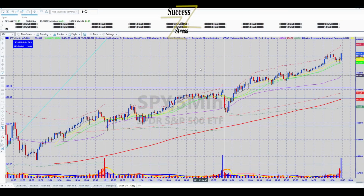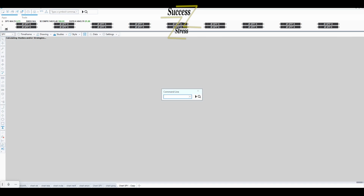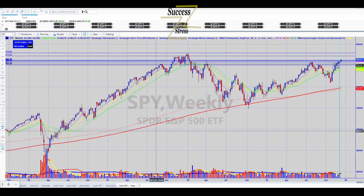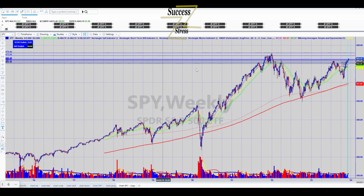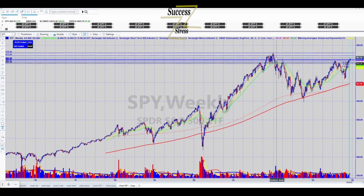All right, so this is SPY. This is the five-minute time frame. Let's go to the weekly time frame, and this is the weekly time frame. You can see that none other than the end of 21, the beginning of 22, was higher than what it is now. I mean, those couple weeks.